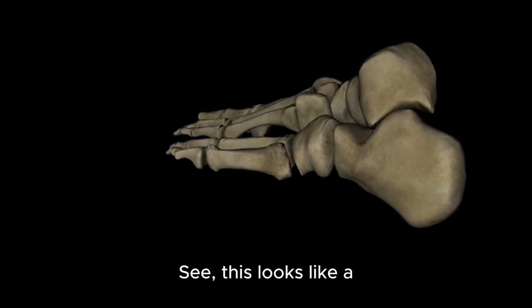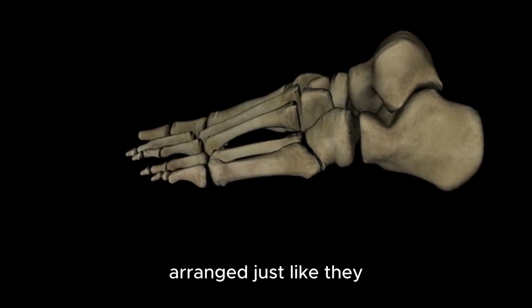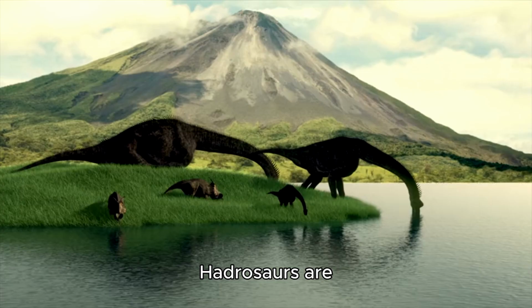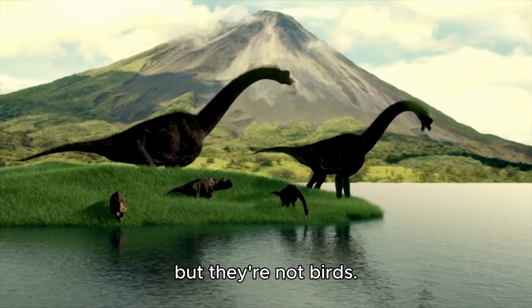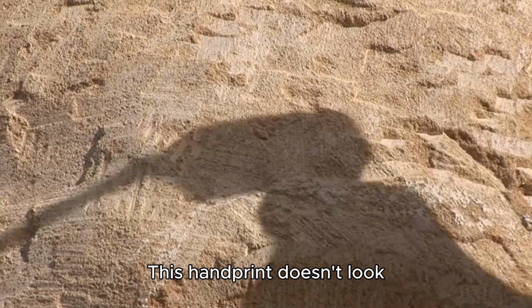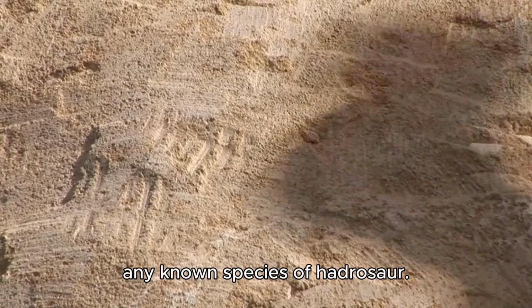See, this looks like a hand because the metacarpal bones are arranged just like they are in the hand of a bird. Even the individual little bones of the fingers are in the right orientation. Hadrosaurs are definitely dinosaurs, but they're not birds. And dinosaurs typically have flat feet with claws that are better adapted for gripping and walking. This handprint doesn't look anything like the footprints of any known species of Hadrosaur.